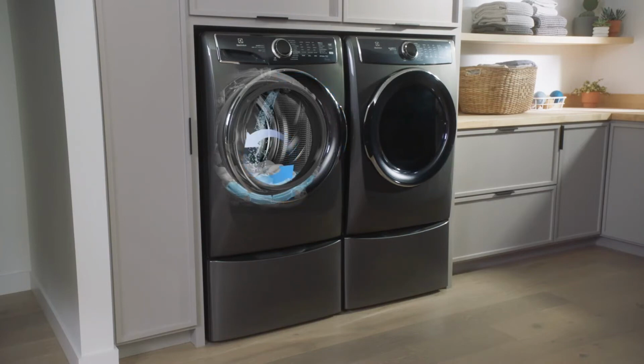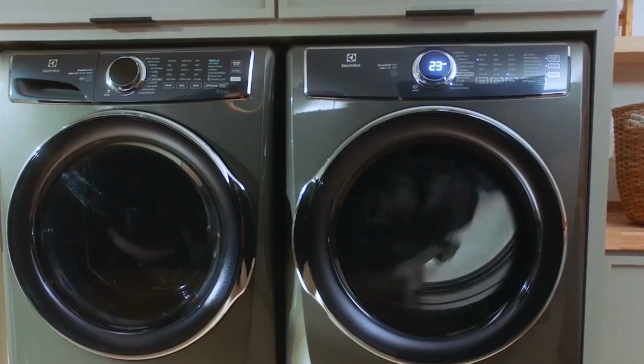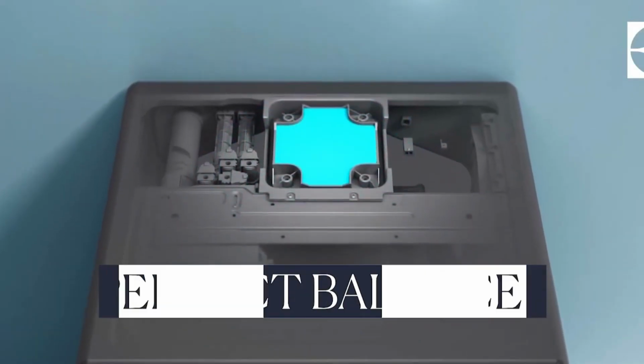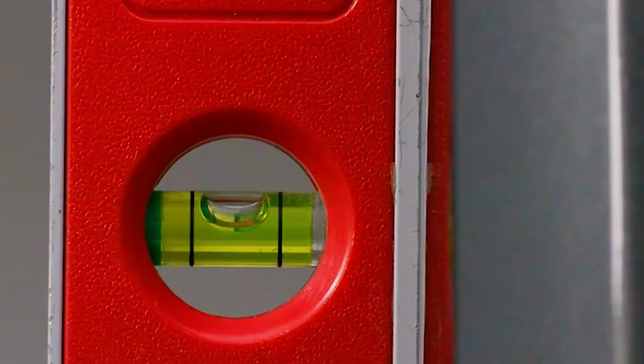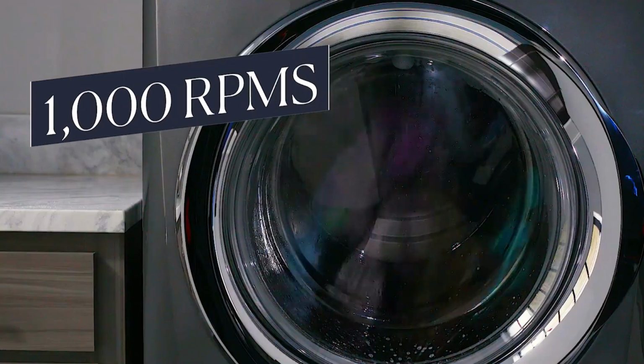And I love that you can toggle through the settings to find the most eco-friendly options for each load. Now, let's address the noise level. These machines aren't whisper quiet, but they're not obnoxiously loud either. And I actually like that they play a little tune when the cycles are done. It's like a friendly reminder to switch the laundry.